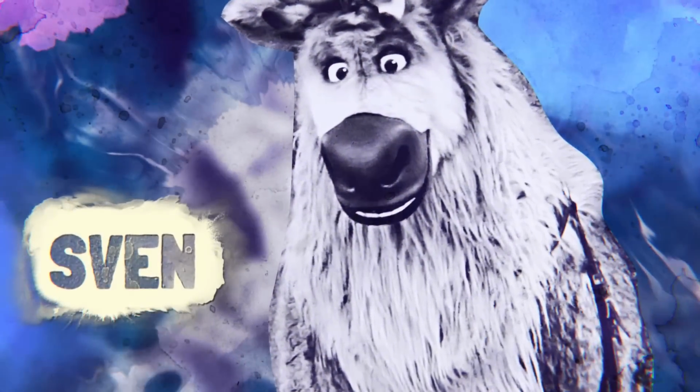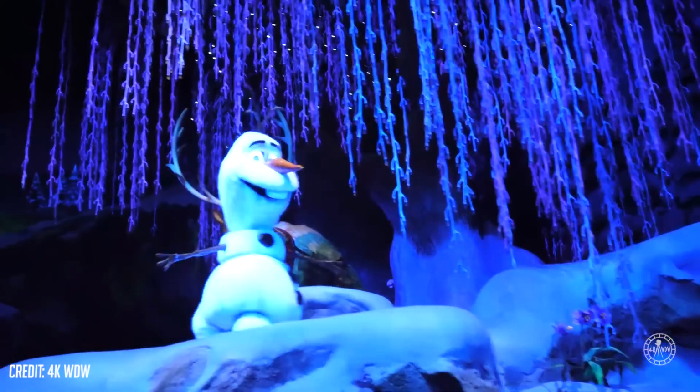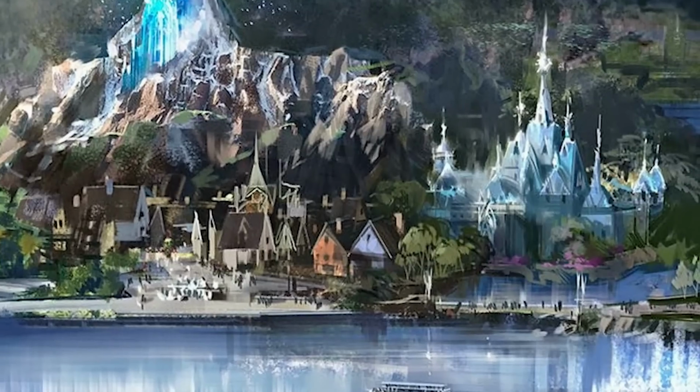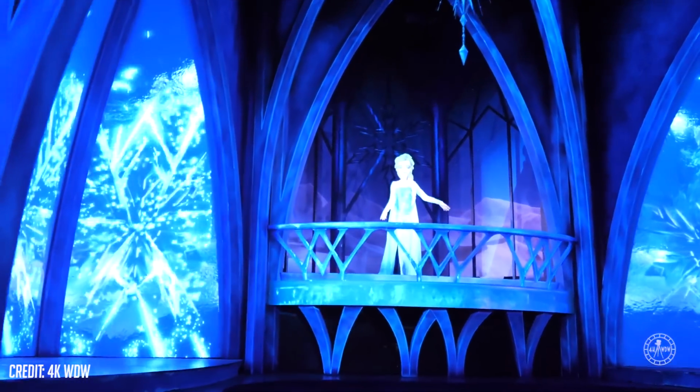Sven, Frozen Parade. Frozen is a worldwide phenomenon and has become one of the strongest Disney franchises. It has a ride in Walt Disney World and lands planned for Walt Disney Studios Park and Tokyo Disneyland, and it has proven to be a success for park guests all over the world. So taking advantage of this success, Disneyland Paris announced a new celebration for this park.